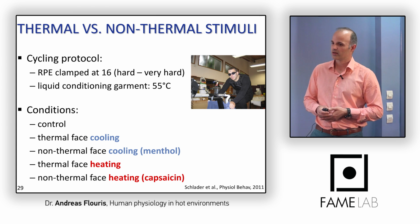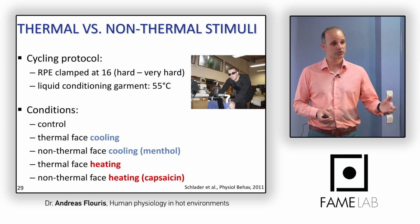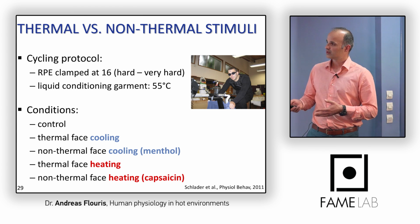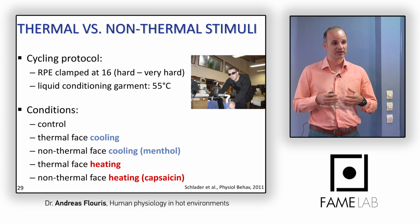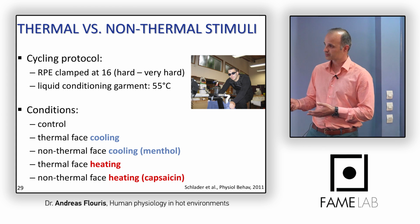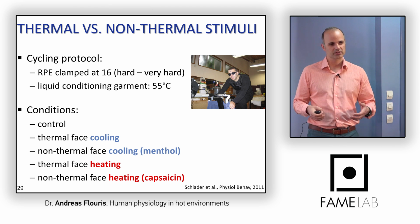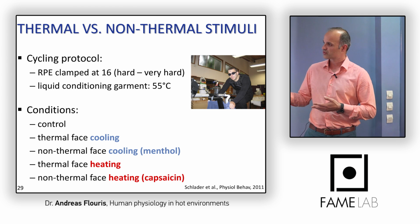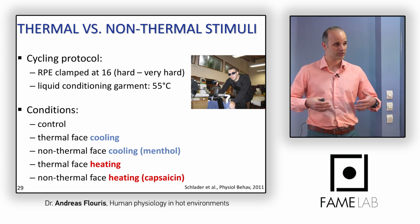To confirm this further, they ran a second equally interesting study. In this case, they wanted to see whether thermal versus non-thermal stimuli can affect our behavioral thermoregulation. And to do this, they used a cycling protocol, an exercise protocol, and they asked subjects to exercise at a very high intensity, whatever feels very high. So a subjective, very high intensity. And at that time also they were wearing a suit that you can see here with black, and this suit circulates very hot water in the inside surface, which is attached to the skin. So it was 55 degrees Celsius, so they were doing a very hard exercise, and at the same time they were feeling really hot because of that suit.